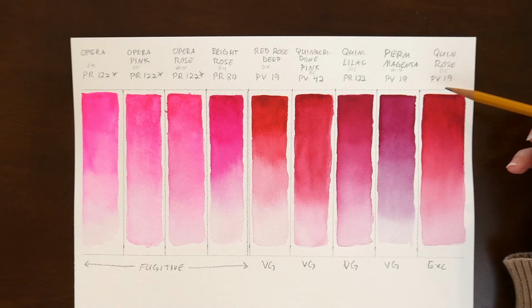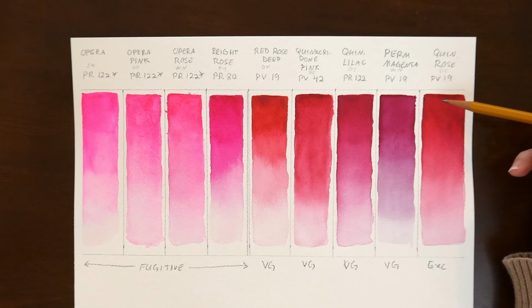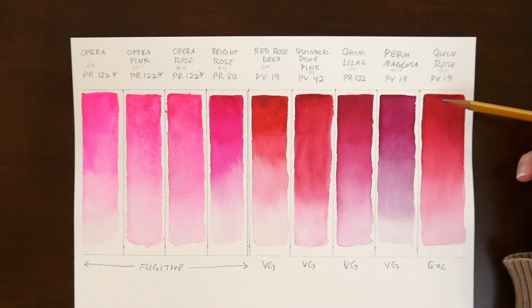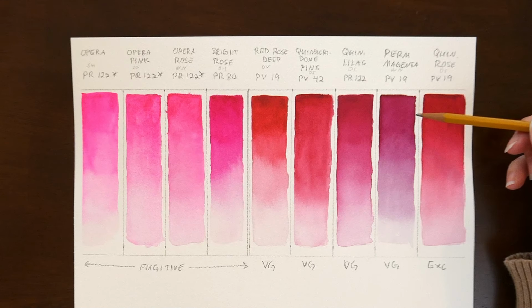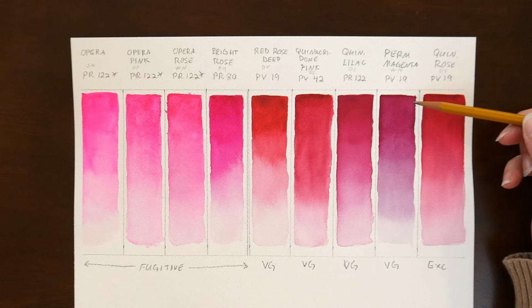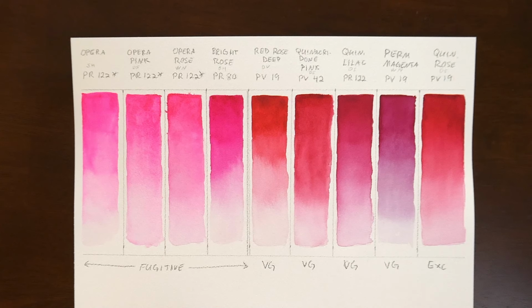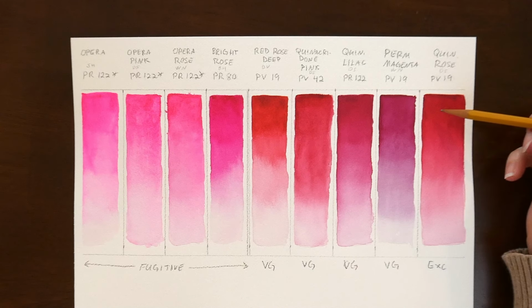The little bit of information I could find was it has to do with the manufacturing process, whether there are additives, and how big the particles are as to whether you get a bluer color or a warmer color. And that's all I know. So if somebody knows more about it, put it in the comments. I'd like to know, because these to me are dramatically different.